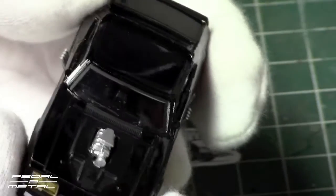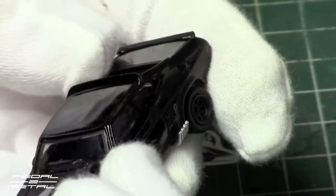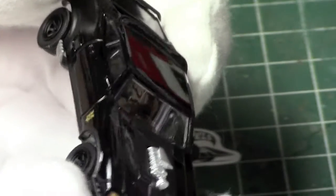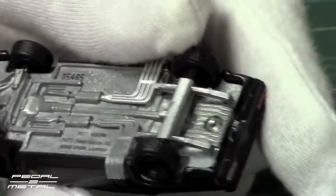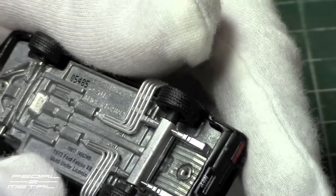I was reading online and a lot of people complained that it had two mirrors. Technically, I believe the movie car does not have a mirror on the left side. The zoomie pipes are very well done. I'm impressed. Now here the bottom says 73. That's cool. And it says used under license, but there it says 1973. So the pack is wrong.